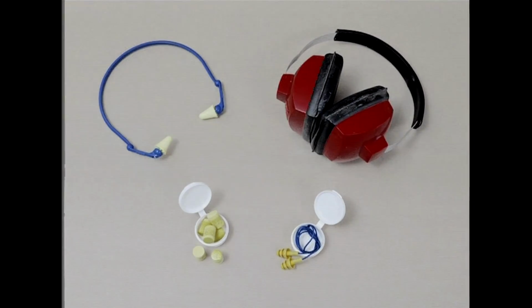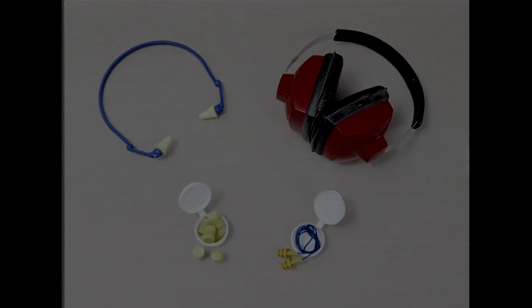Find the type of hearing protection that you're most comfortable with and wear it always. I like the earplugs with the neck cord on the bottom right. I always know where they are. The expanding foam plugs, bottom left, offer more protection, but I lose them too easily. And I've never been comfortable wearing either of the headsets at the top, though they're often the most effective.